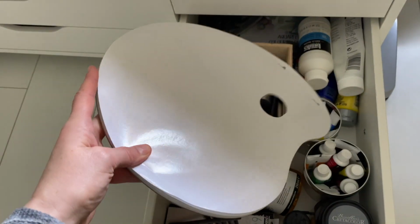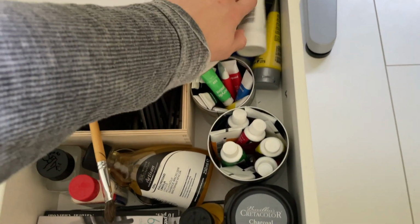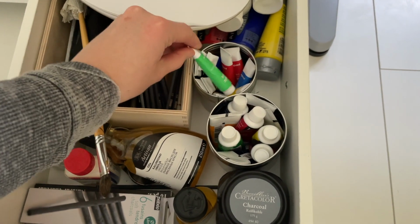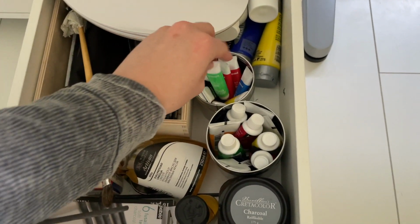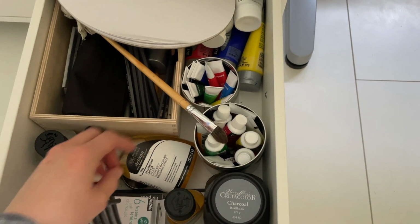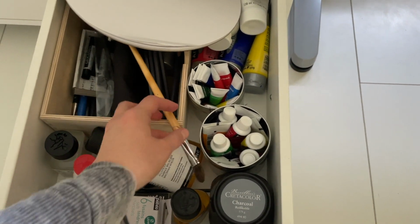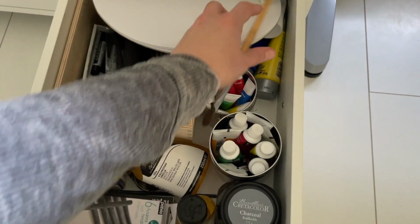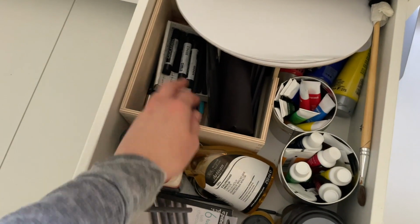One of those tear off palettes. We have some gesso, we have some acrylic. Here's where I keep all my acrylic paints. I actually absolutely despise acrylics. I didn't think that through when I started that art course that I took. One of the art courses that I took was in acrylics. So I had to deal with that for a few months, but it taught me lots of things.